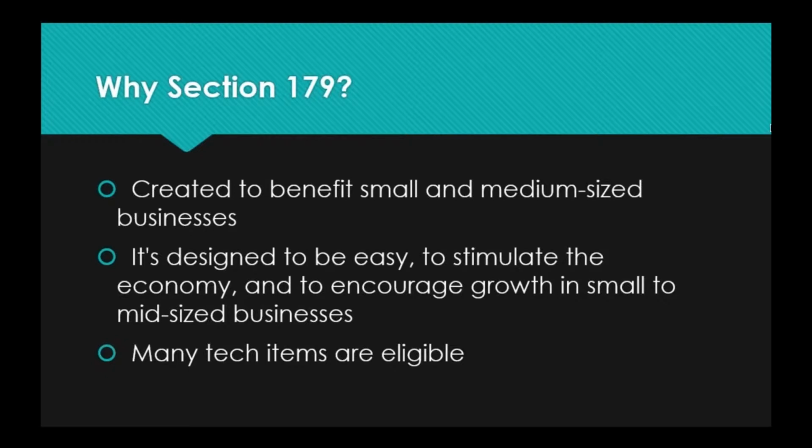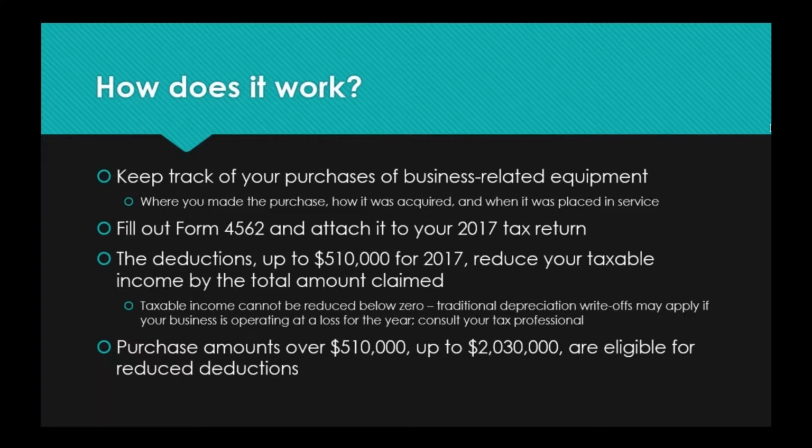Since many tech items are eligible, we want to make sure that you have this information and you are able to use it to its fullest advantage. That's why we're here today, why we're doing this. I know it might seem a little strange getting tax information from your IT company, but we're doing it for good reason. We want to make sure that you have all of the best tools to succeed in your business, not just the IT stuff.